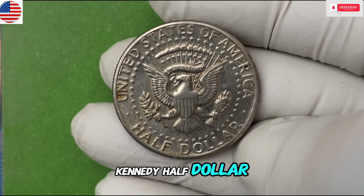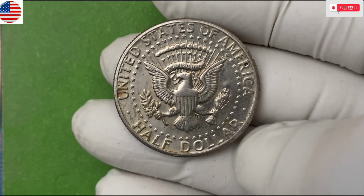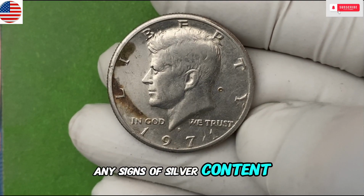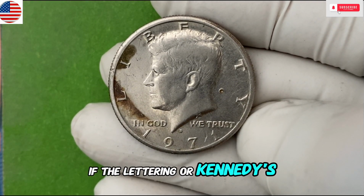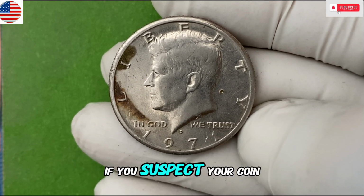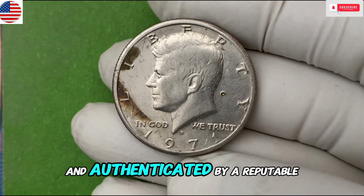So, how can you tell if you have a valuable 1971 D Kennedy half-dollar? First, check for the D mint mark below Kennedy's portrait. Next, examine the coin's edge to see if there are any signs of silver content. Then, take a close look at the details. If the lettering or Kennedy's profile appears doubled, you might have a rare variety. If you suspect your coin is valuable, it's a great idea to have it professionally graded and authenticated by a reputable coin grading service.